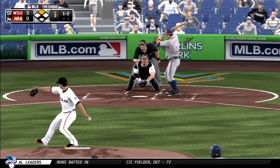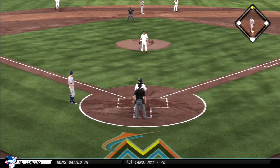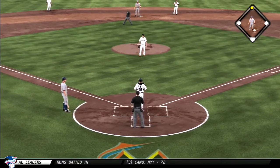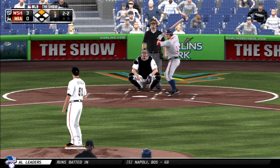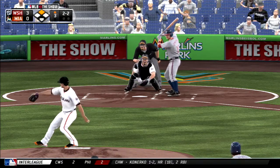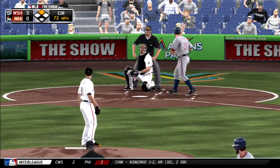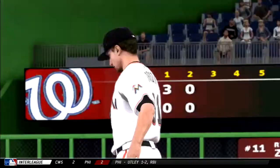A decent lead at second. Here's the pitch. Fastball misses in the dirt as he tried to get him to chase the low one. Now a changeup locks him up as he looks at strike three called, one away.